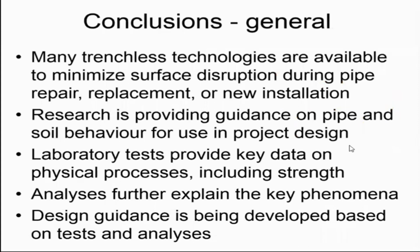So in general, there's lots of trenchless technologies, and there's more every year. They're good for minimizing surface disruption, and they can produce repairs, replacements, and new installations. The idea of the research is to produce guidance that geotechs and also structural engineers, which I haven't talked about tonight, the structures, can then engineer these problems correctly, rather than just being, let's just do it all empirically because the contractor's going to look after it. Well, that can be okay, and it may not be okay. Analyses after experiments are really useful for explaining the phenomena, but also producing parametric studies like charts, equations, and so on. And I've illustrated that tonight.